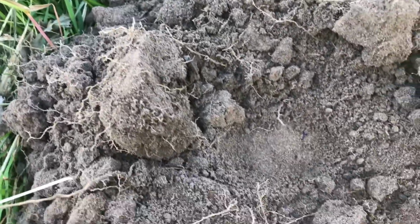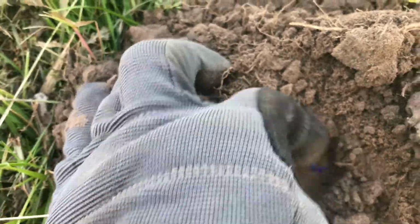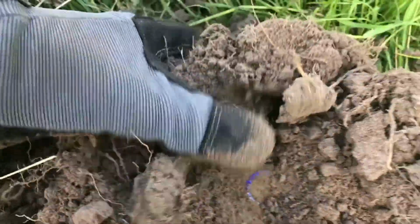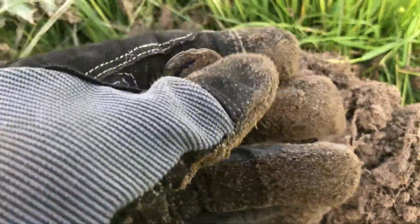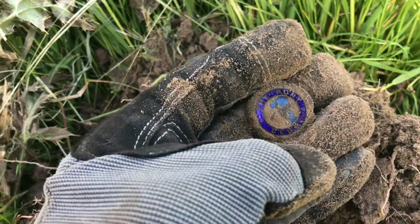And there we have it. We have our signal, and that was what was giving off the lovely signal. It is another Pony Club badge, and this time blue enamel in the middle. So I've got some yellow ones, but no blue ones. So we'll give that a bit of a clean up and get back to you.